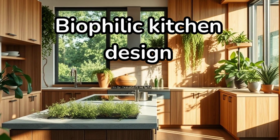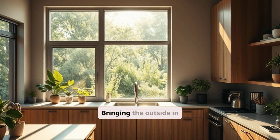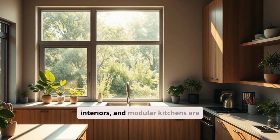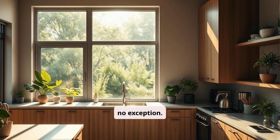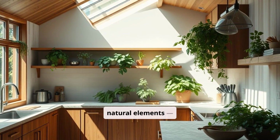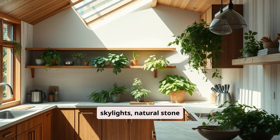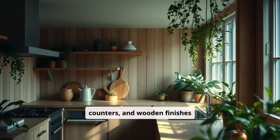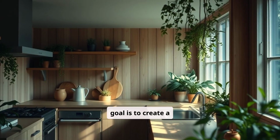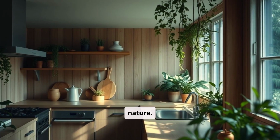9. Biophilic kitchen design and natural elements. Bringing the outside in is a major trend across all home interiors, and modular kitchens are no exception. 2025 kitchens are integrating natural elements. Think indoor herb gardens, skylights, natural stone counters, and wooden finishes that mimic forest hues. The goal is to create a calming, restorative space that connects you with nature.